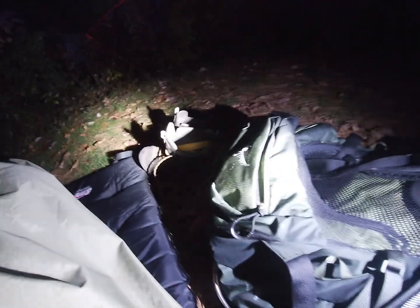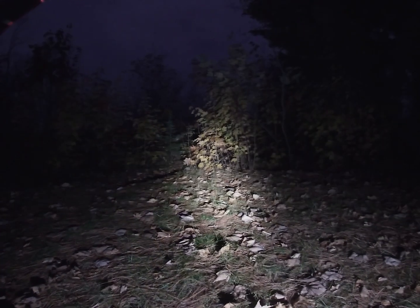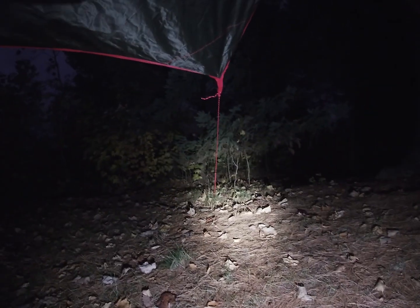It's 5 o'clock in the morning. Still got another 3 hours of darkness here. Try to get a little more sleep. It's 7:45 and it's just starting to get light. Dawning of a new day.